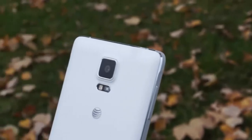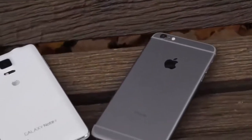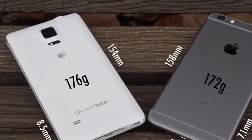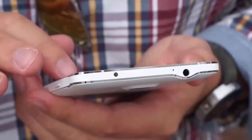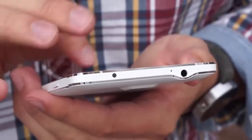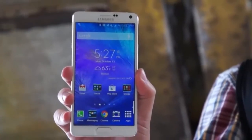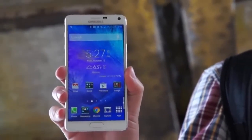As we explain in detail in our full Note 4 review, the newest Samsung phablet bears a chamfered chassis of aluminum magnesium with a polycarbonate leatherette back that recalls the expensive notebook it's named after. It's thicker and heavier than the iPhone, bigger in every dimension except height, and its beveled edges are harsher in the hand, too. It's a phone that wants everyone to know it's not no sissy. It's a mammoth powerhouse. You better recognize it.